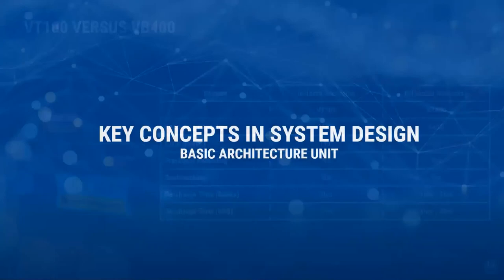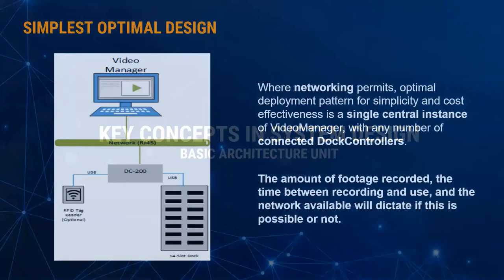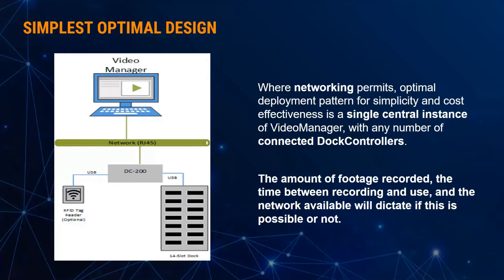All right, so next, I would go on to give you some understanding of the system architecture. What I'm going to do is give you a very simple optimal design. What you need in this design is a dock controller, simple docking stations with RFID tags, and all you need is to connect to the network. Probably, for demonstrations, you might want to have another 4G router or Wi-Fi router.